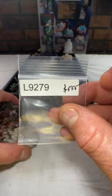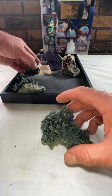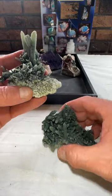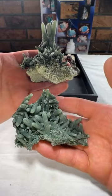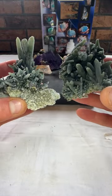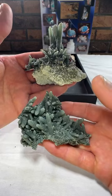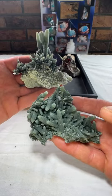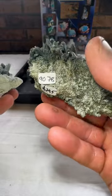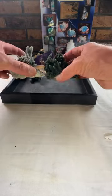How much bigger is 977 to 978? Are you talking about these? They are pretty much the same size. This one's a little taller. They're pretty much the same size. You want a ruler? Nah, she can see. There you go. 333 and 222. All right.